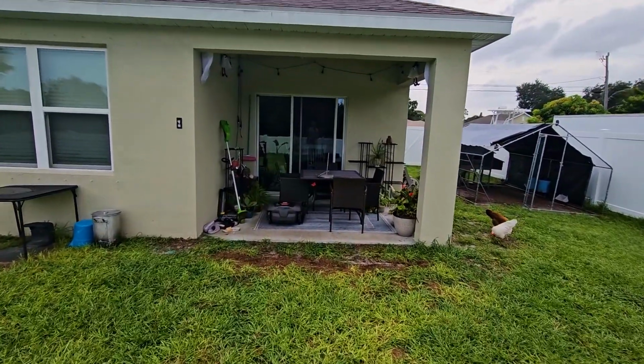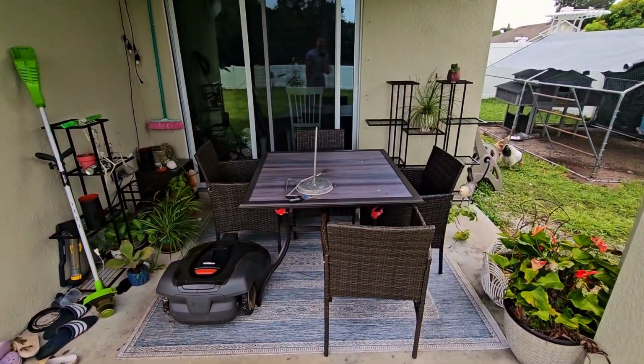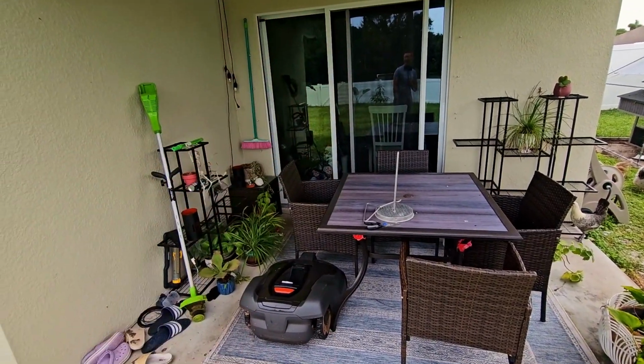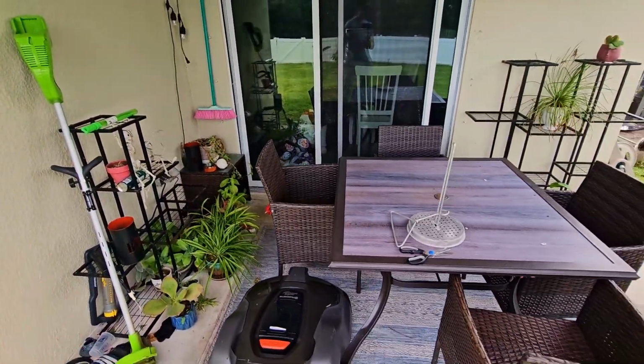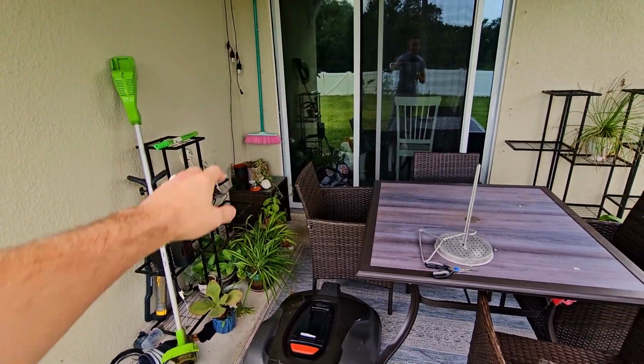Some other things that I'll have to do is put in all of this furniture. If the hurricane is actually going to hit us, I would have to take all this furniture and put it either inside or in the garage. I have to take all of my plants off the shelves, and if, like I said, we were in the direct path, I'd be putting that either inside or in the garage.